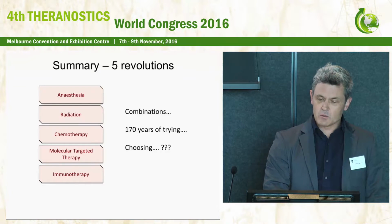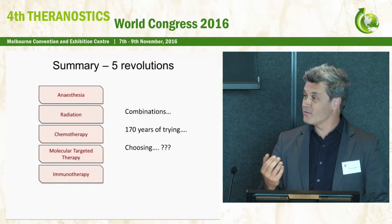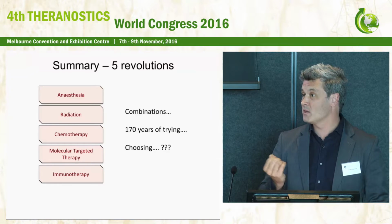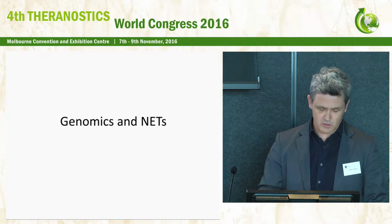And so what I'm going to talk about is that we want to make these combinations work. We often use more than one. We've been trying for 170 years, and we've started to develop an arsenal of tools, but we don't really know when to use them. And how do you choose? So that's genomics. We're going to choose with genomics.